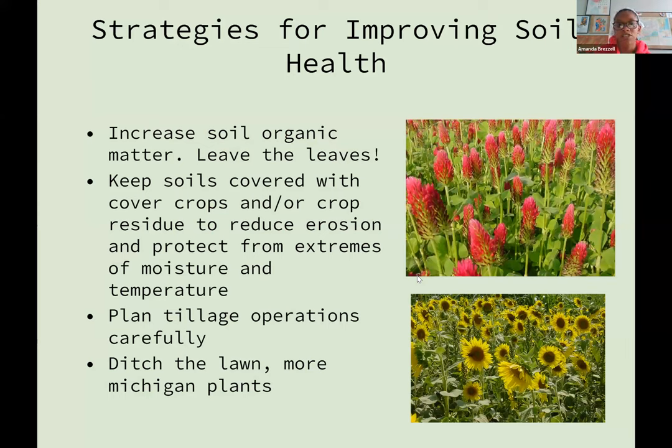Strategies for improving the health of your soil. So you can increase the organic matter. As I mentioned, leave the leaves. People hate leaving leaves. I know sometimes in certain areas you might get a ticket if you don't break up your leaves. If you must move your leaves, the best place to put them is around the base of trees. Or you can put them in the back in your compost pile.